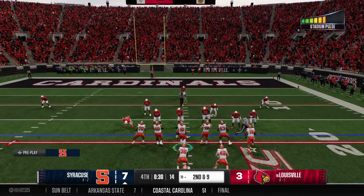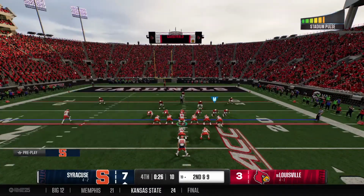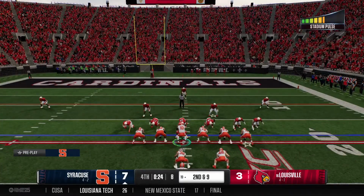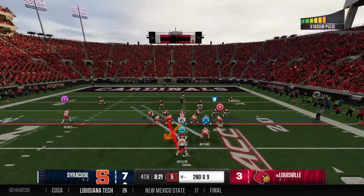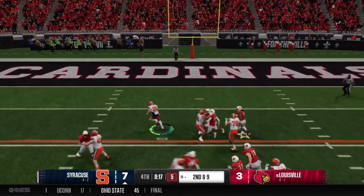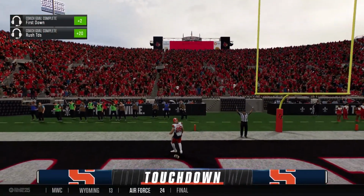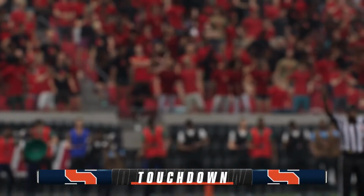Gotta believe they just want to run it, take care of the football, and keep that clock moving on 2nd and 9. Leaves it with the back. Got some room headed to the goal line. And he crosses the goal line for the late touchdown.